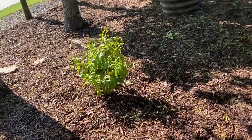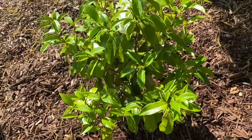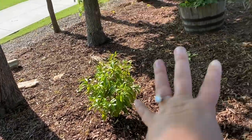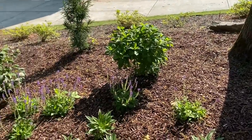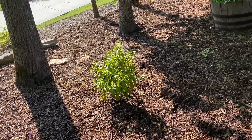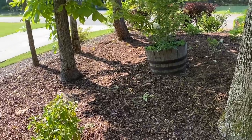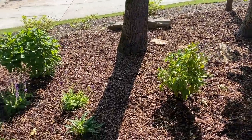This magnolia shrub here is looking beautiful. It's leafing out, which makes me happy. I was worried about it for a little while. This area, for some reason, again, probably because of all the rocks, has been kind of like a no man's land, except for weeds, for quite a while. But we did our best to really take care of this area this year, because I was tired of it looking like it was always in shambles.